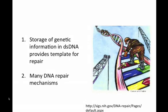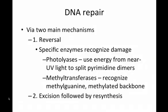So, right, there's two reasons that we're going to be okay. One, we have our genetic information stored in double-strand DNA, so you've got a template for repair. And two, there are many different DNA repair mechanisms. So you can go running with your BLT, but you might choke. Don't go running with the BLT.